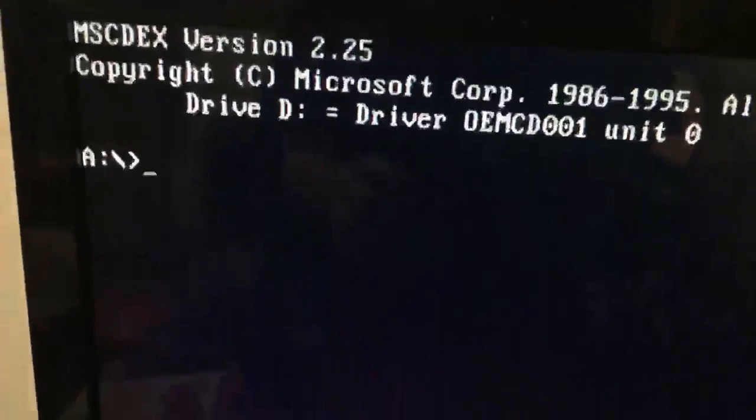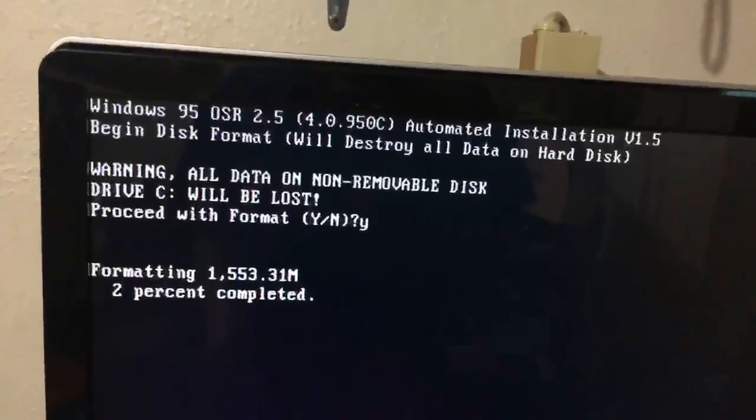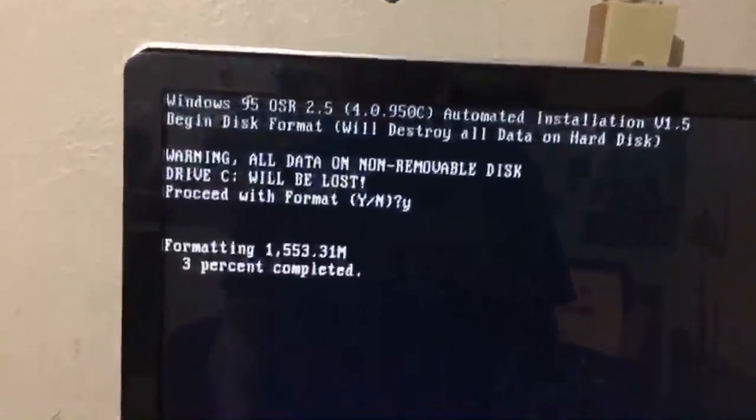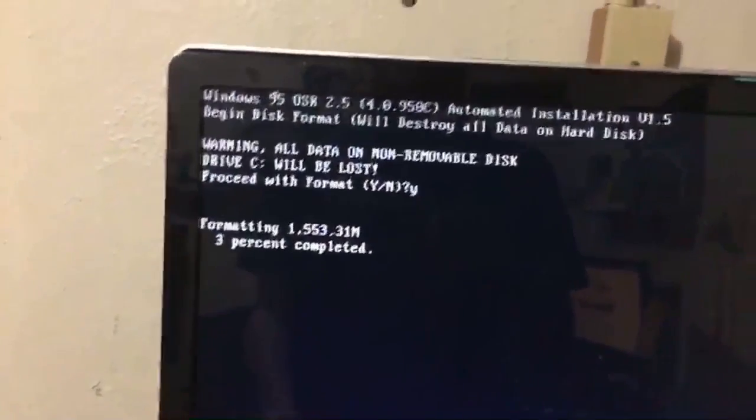Well, I don't need that anymore, because look, it just booted the CD. So, okay, cool. Now I can just run D: setup. Go. Go. Go. Format the hard drive. See, this is the automated installer that I use for installing Windows 95, and it boots off Windows 98, so you don't have to have a boot floppy. And it just now worked.